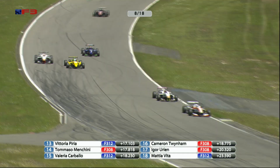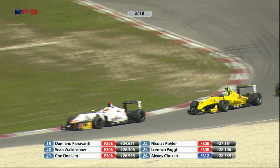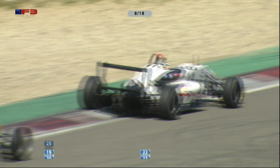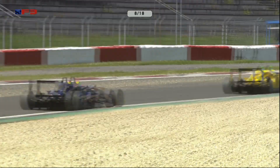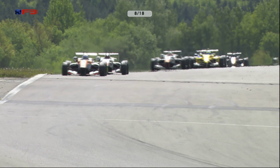Vicky Piria would appear to have raced her way through this group of cars. It's now Valeria Carballo who takes her opportunity to challenge Tommaso Mencini. Through she goes, gains the place. That promotes Carballo up to 14th position. Also, rather more worryingly for Mencini, leaves him in the clutches of Cameron Twynham and also Igor Urian, who is closing into his tail, in the fight for second in the Coppa class.